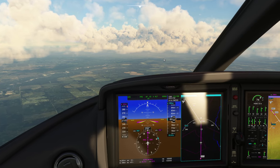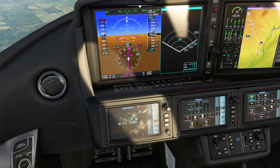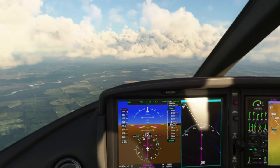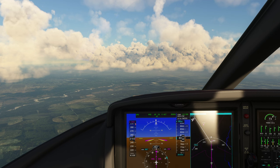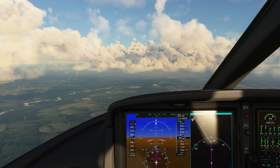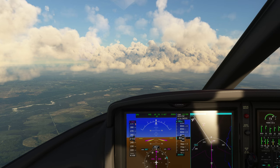Yeah, these look like they should be producing some weather. But they're not, so that is fine. Although they might... Hopefully they're not going to block our view. We're going to have to come off of autopilot when we get up here. And then... Usually when I come off of autopilot, it completely breaks everything.